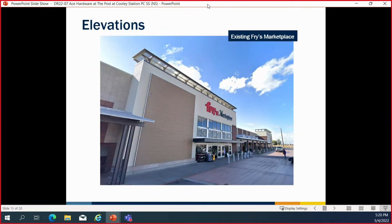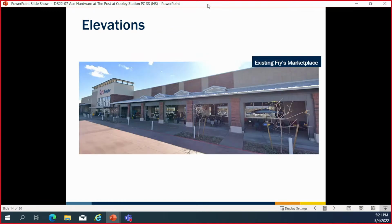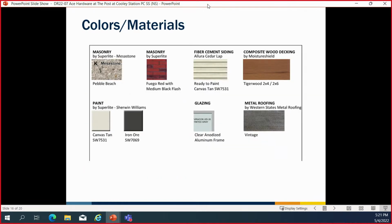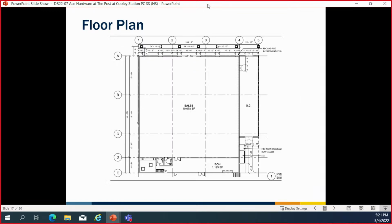It meets our concerns. Just to show you how it may match with the remainder of the master site plan, here's the existing Fry's Marketplace. Here's another detail image showing you the columns that we asked them to continue onto their building. They have continued those. It's the exact same design of column that you see here, and also on the inline shops here as well. And then it's the same roofing material. It's the same brick material. This was already designed to incorporate materials that you'll find throughout Cooley Station into the shopping center. And so this is, we believe, continuing the use of those materials.